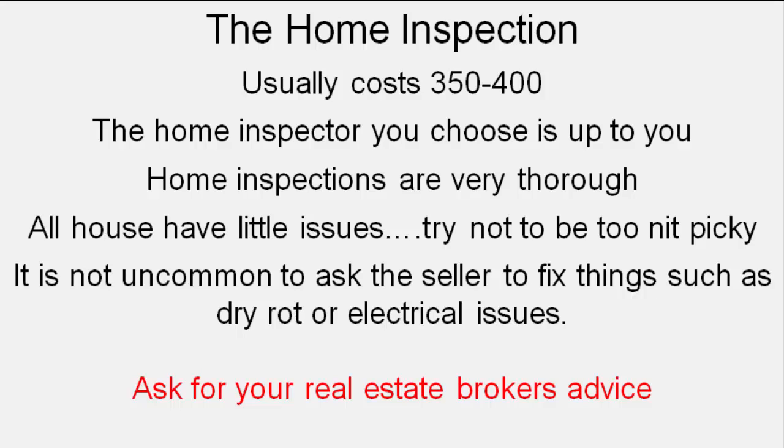The inspector may find some little things that may need your attention eventually, but you are basically going to be concerned about the big, expensive issues. Keep in mind, all houses have little things, so try not to be too nitpicky, but it's not uncommon to ask the seller to fix a few things like dry rot or an electrical issue.